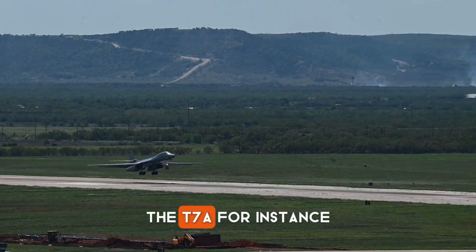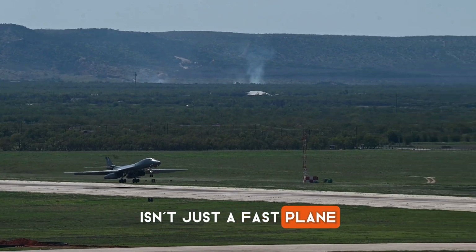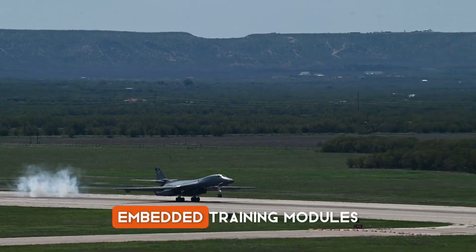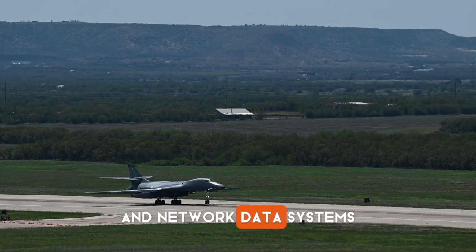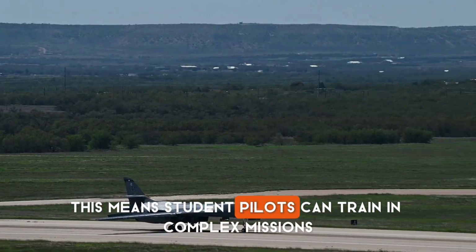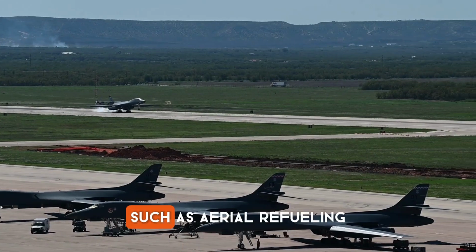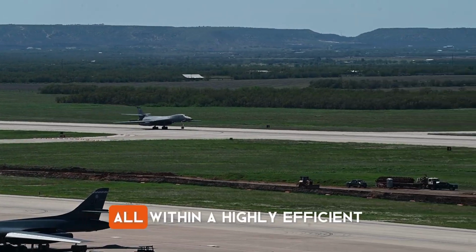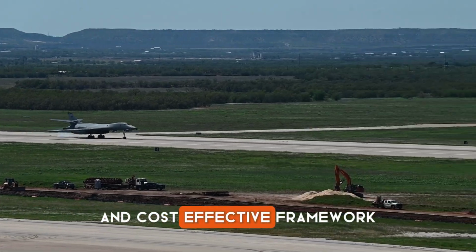The T-7A, for instance, isn't just a fast plane. It's a flying classroom equipped with simulation-rich cockpits, embedded training modules, and network data systems that allow real-time monitoring and feedback. This means student pilots can train in complex missions such as aerial refueling, dogfighting, and electronic warfare, all within a highly efficient and cost-effective framework.